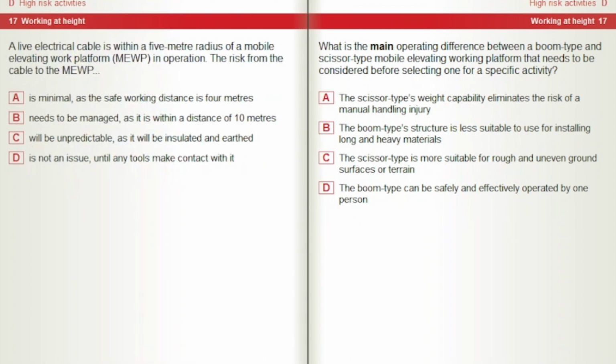A live electrical cable is within a 5-metre radius of a mobile elevating work platform, MEWP, in operation. The risk from the cable to the MEWP is minimal as the safe working distance is 4 metres. Needs to be managed as it is within a distance of 10 metres. Will be unpredictable as it will be insulated and earthed. Is not an issue until any tools make contact with it.